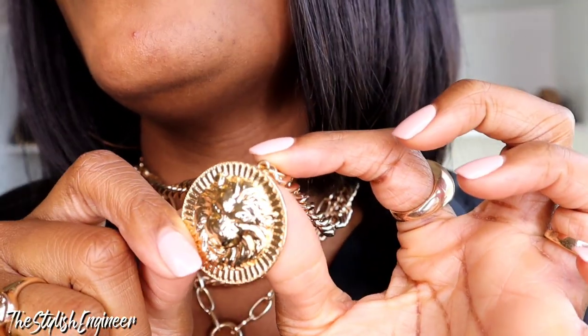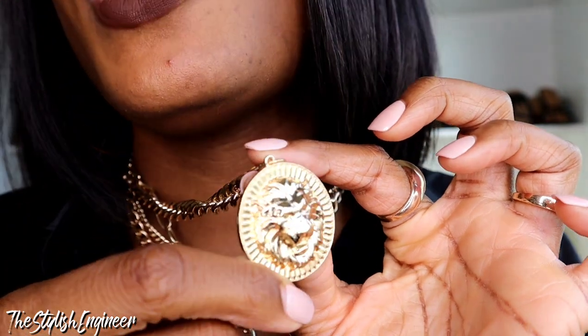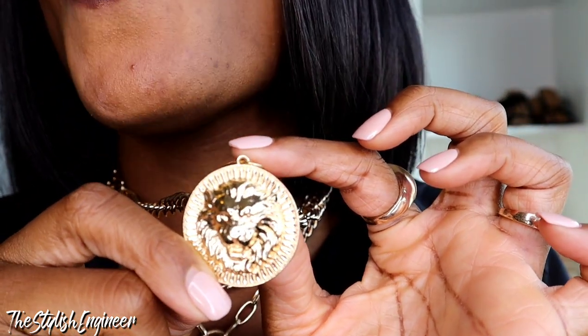Girl, this necklace feels so expensive. It's heavy. It doesn't feel light like plastic. It doesn't feel like it's gonna fall apart after one time of wearing it. It actually feels like a pretty good quality necklace. But girl, let's just get into this really cute pendant of the lion. It is so pretty. Definitely my favorite jewelry piece of this haul. It comes as one piece and I think it's perfect.